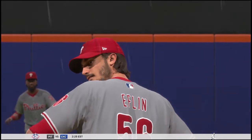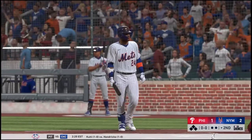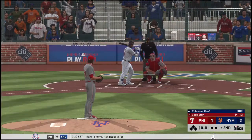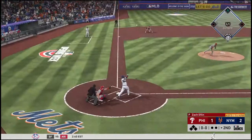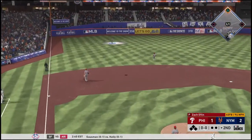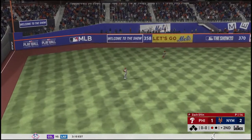Well, if you're going to give up a towering blast to one of the best players in their lineup, it's better to do it with no one on base. It stings, sure, but a solo shot isn't going to be the deciding factor in the game. That's lifted the other way out to left. Joyce is there. 1 out.